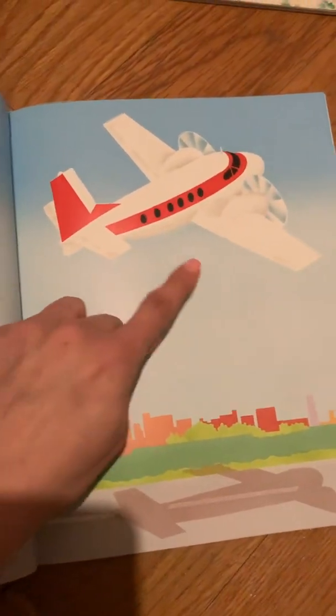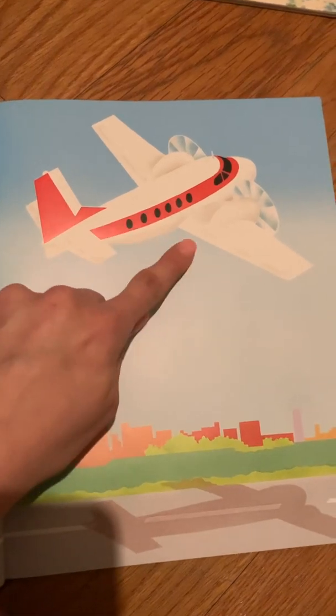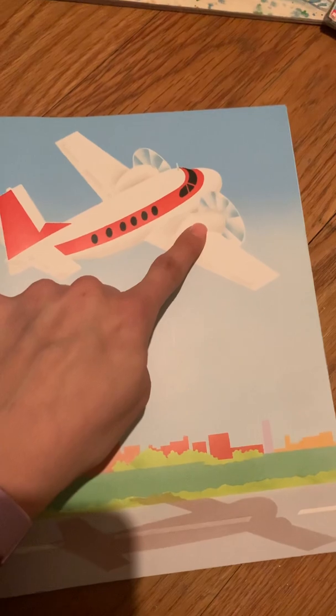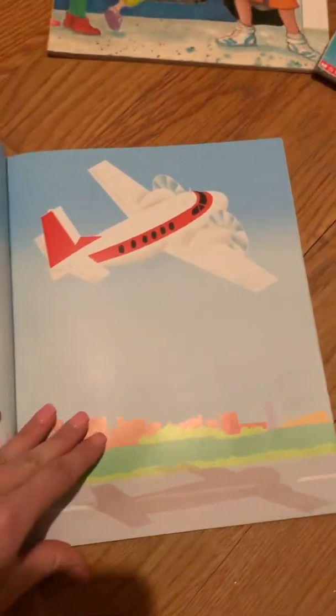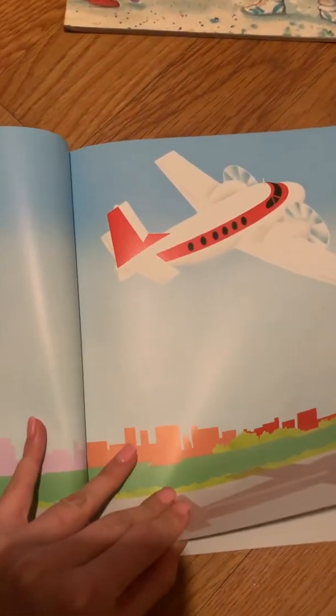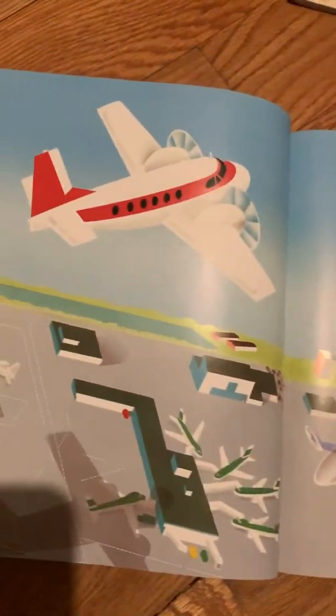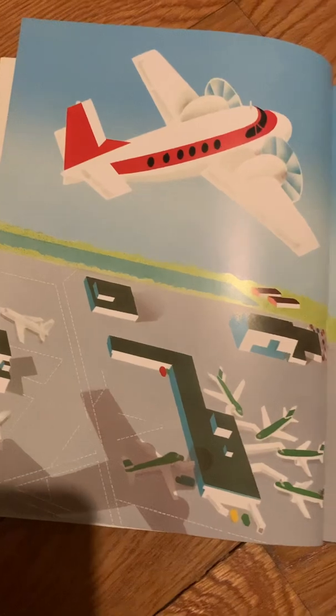So now we don't see those wheels anymore because they don't need wheels when they're in the sky. Now they're using the engine and the propellers and the fuel to help them get up in the air. Flying over the airport.